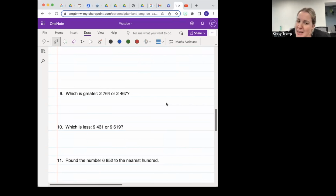So question 9. If we're looking at question 9, I've got 2,764 or 2,467. When I'm looking at that, I see that the 2 and the 2 are the same, so that's not going to help me here. So then I look at the next number. I see 7 and I see 4. Which one's bigger, 7 or 4? The 7. So then I know which one's going to be greater. That one's going to be greater: 2,764. Make sense? Okay, cool.